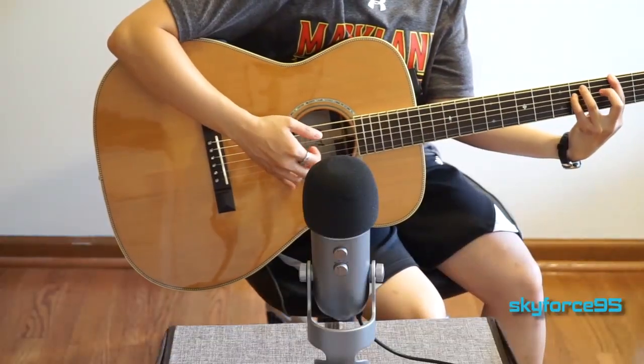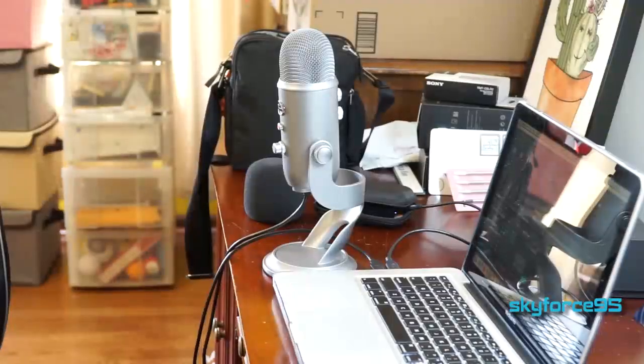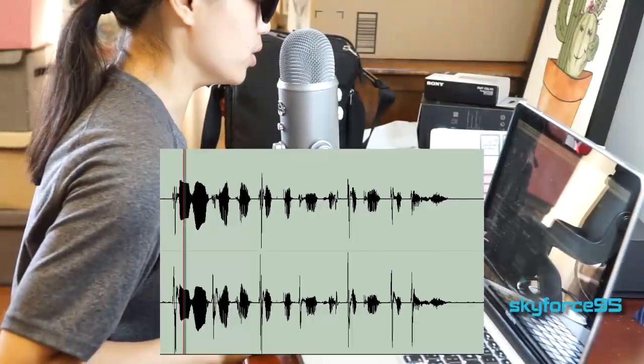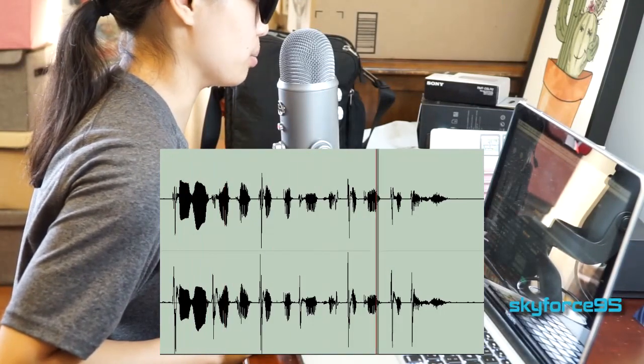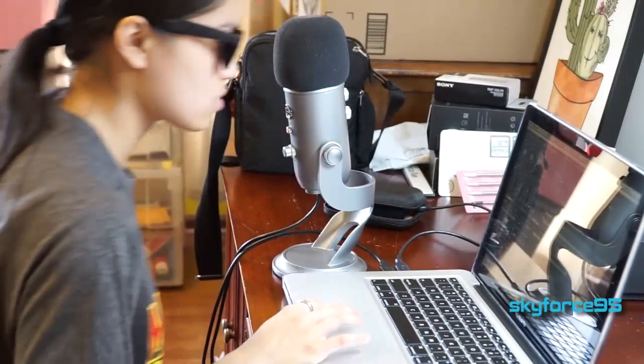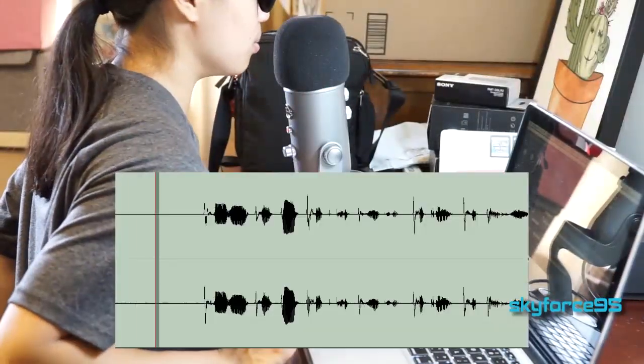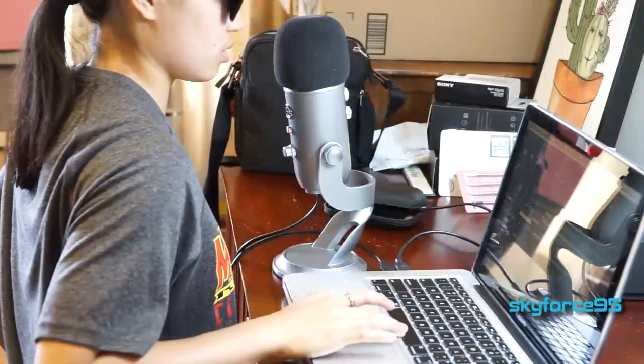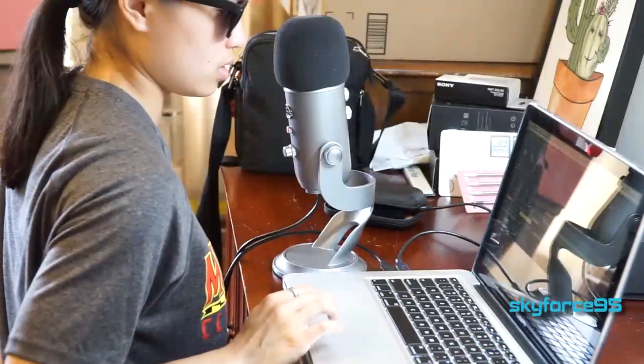So first, let's go ahead and just use a common phrase with the letter P very often. So let's start out without using the windscreen. Peter Piper picked a patch of pickled peppers. And now here's the exact same phrase with the microphone windscreen on. Peter Piper picked a patch of pickled peppers. So as you can see, it greatly reduced the impact of the letter P. Of course, it doesn't get rid of it entirely, but at least it makes it a little bit more bearable.